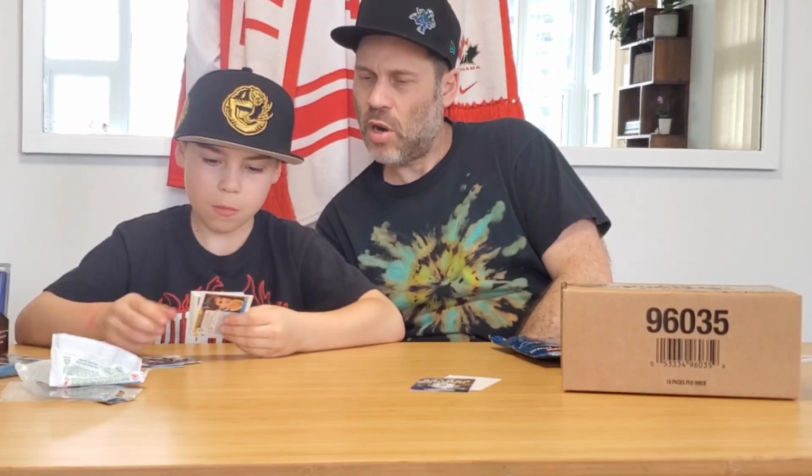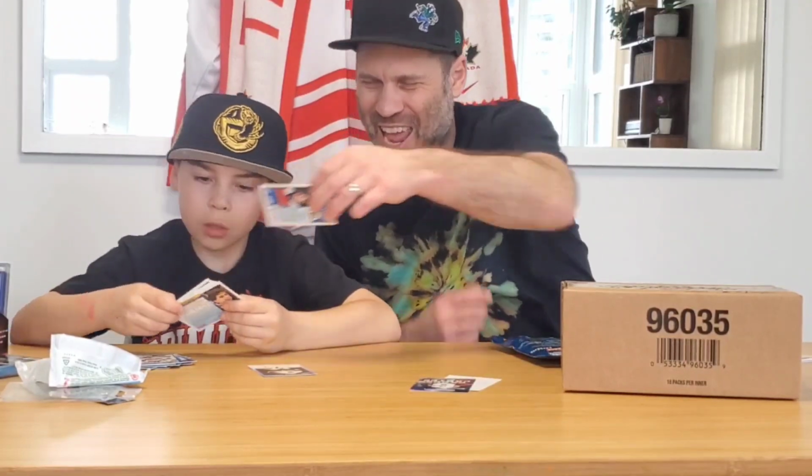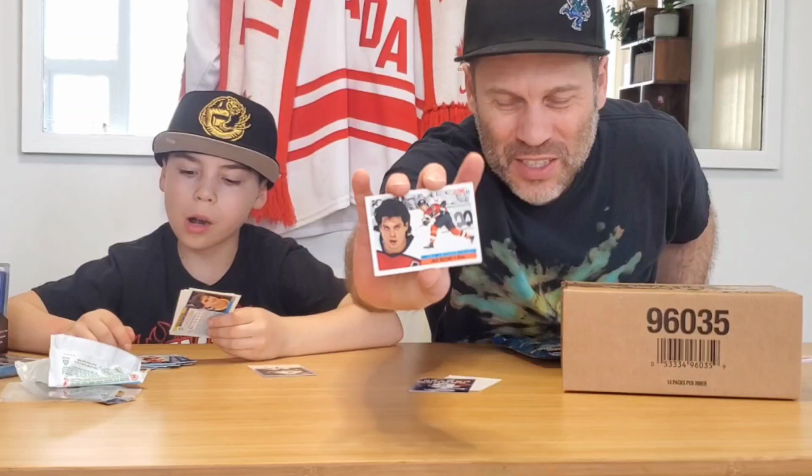Adam Graves, Jari Kurri, Dave Barr, Paul Fenton, Allan Pederson. See, the color's not great on these cards. Rob Pearson, Normand Lacombe, Corey Millen, Ken Hodge on the All-Rookie team. Oh, Rick Tocchet! Hey, Coach Rick! He's our Canucks coach. Dennis Vial, Stephan Quintal, Peter Taglianetti, Brian Fogarty, Kevin Stevens. He was a decent player.